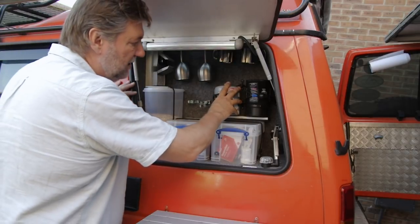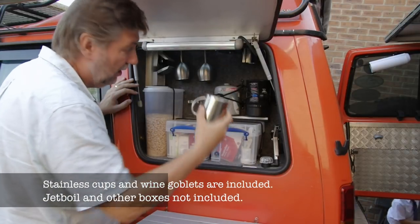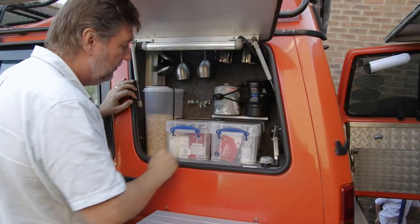In here, kitted out, we have the jet boil and the gas bottle. These will just come down. We have the cups up the top, which are used, wine glasses, all clipped in.